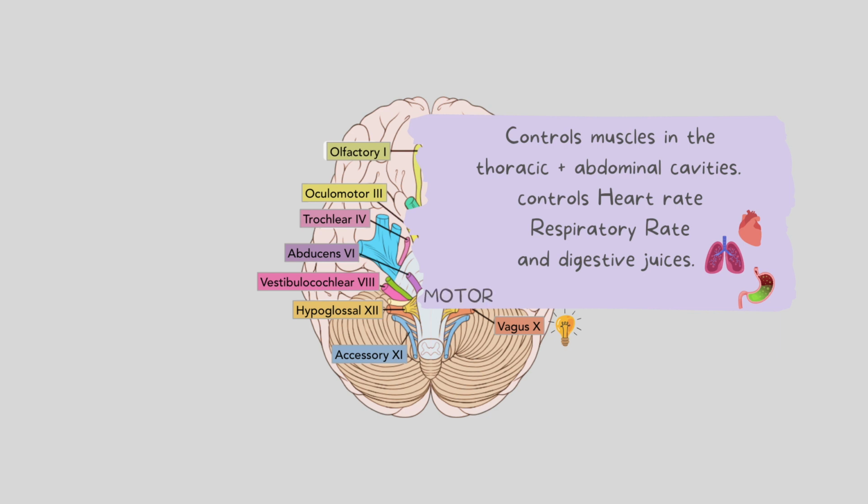This is a motor nerve because it targets muscles to move the heart, it targets muscles to move the lungs, and it targets muscles to squeeze the glands that hold the digestive juices or the gastric juices. I would say that the vagus nerve is the most important cranial nerve to remember because it controls heart rate and respiratory rate, which affect your entire body.